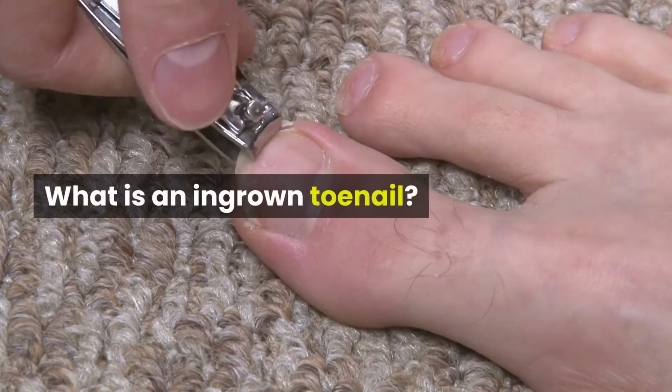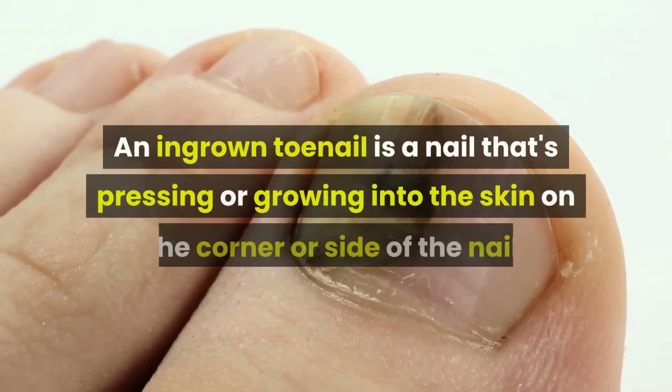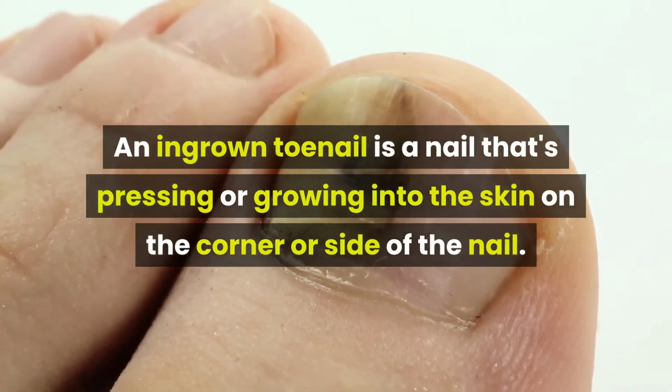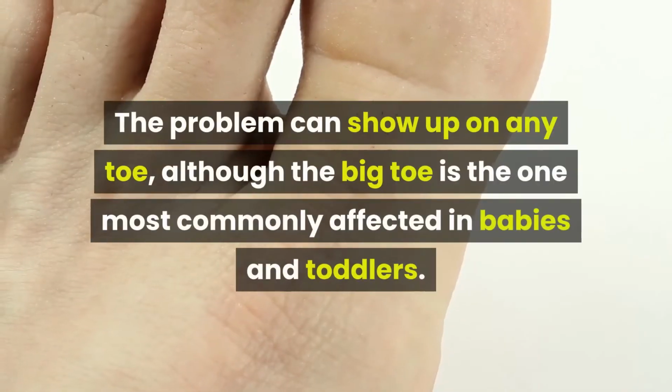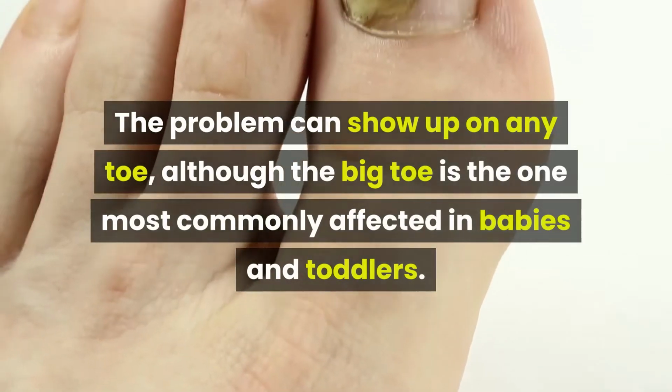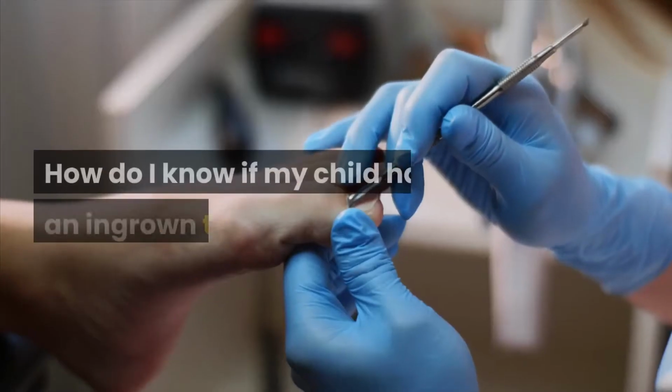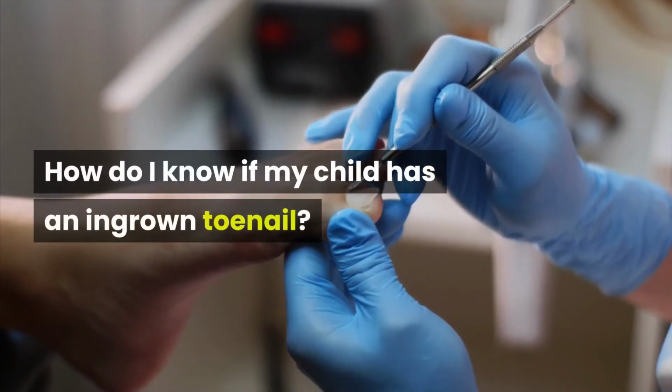What is an ingrown toenail? An ingrown toenail is a nail that's pressing or growing into the skin on the corner or side of the nail. The problem can show up on any toe, although the big toe is the one most commonly affected in babies and toddlers.